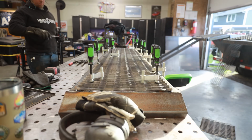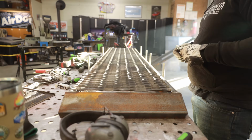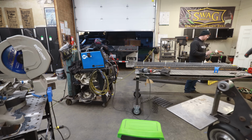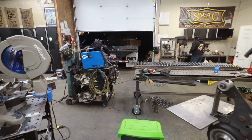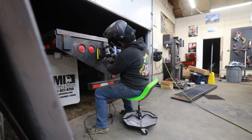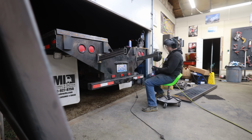These ramps are monstrous, but they kind of have to be. They need to get a vehicle into the bed of a truck that's really tall, and I need them to be as short as possible because I don't want them to weigh 400 pounds. So I'm trying to strike a balance, and this is what I've come up with for now.